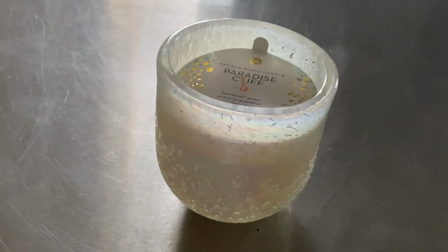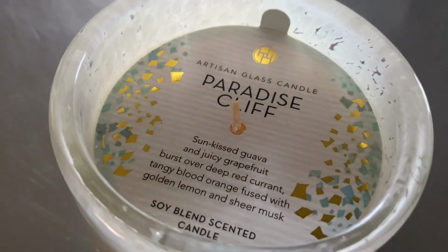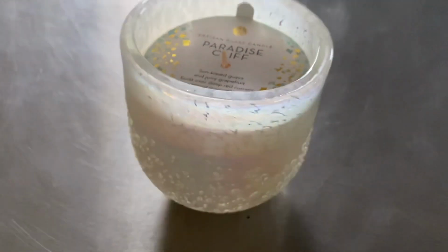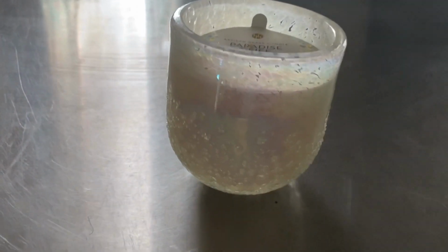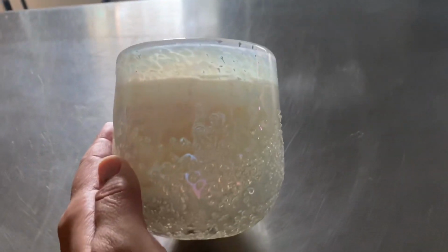Look at how pretty that candle is. The Aldi Aisle of Shame got me, y'all. It smells so good and I love it. And look how pretty the glass is. Really beautiful. I'm gonna put that in the guest room.